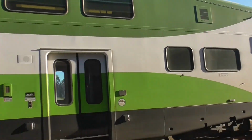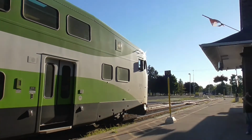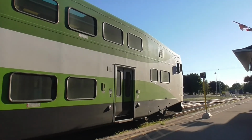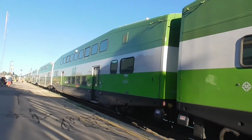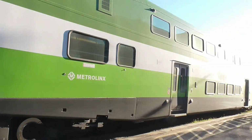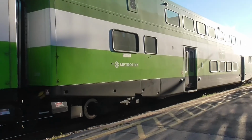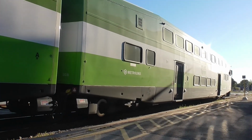And away they go. Chris, not Dave, yeah. Just gonna go to coach 4064. It's okay if I don't get the departure from up front. It's gonna like to stay in the shade.